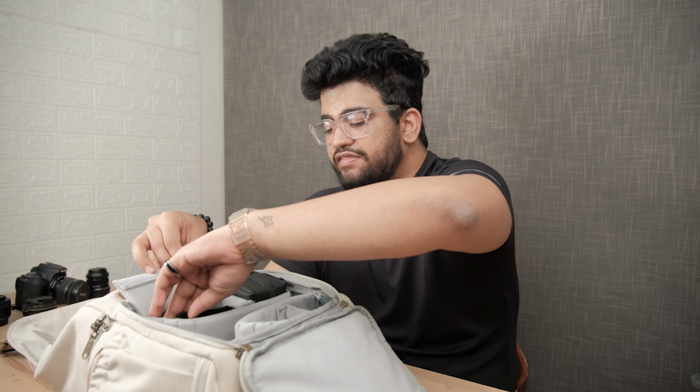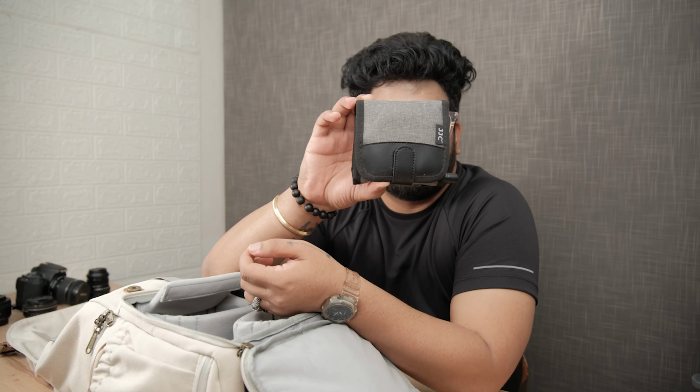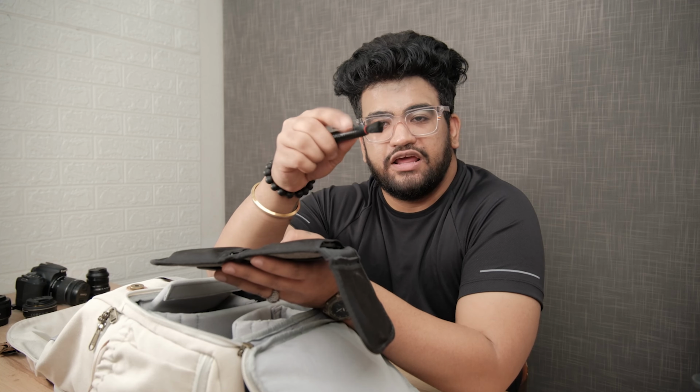Over here, this is a really interesting thing. This is my filter bag, which I keep all my filters in, and currently it has 3 filters, and that's, I think, the most that you can keep in here. Over here I also have this cleaning pen by Movement where you can clean the camera and the lenses, but I usually keep 2 different filters over here.